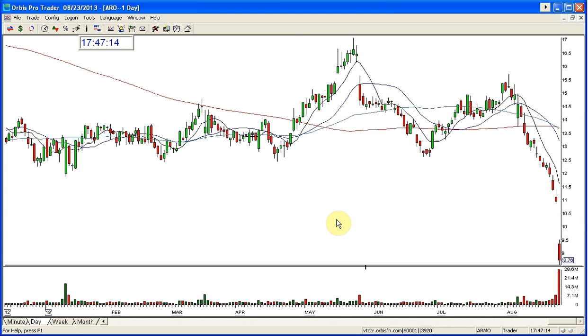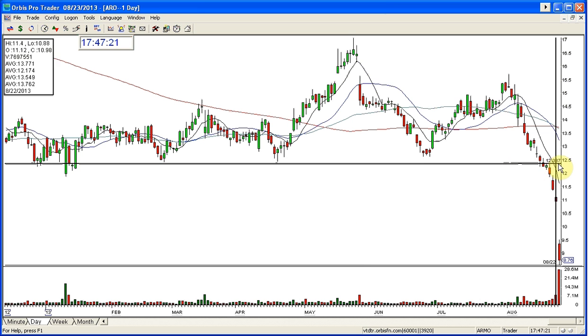This is ARO. This is the Stock Swish Show, play of the day, gap of the day. Beautiful, beautiful move.